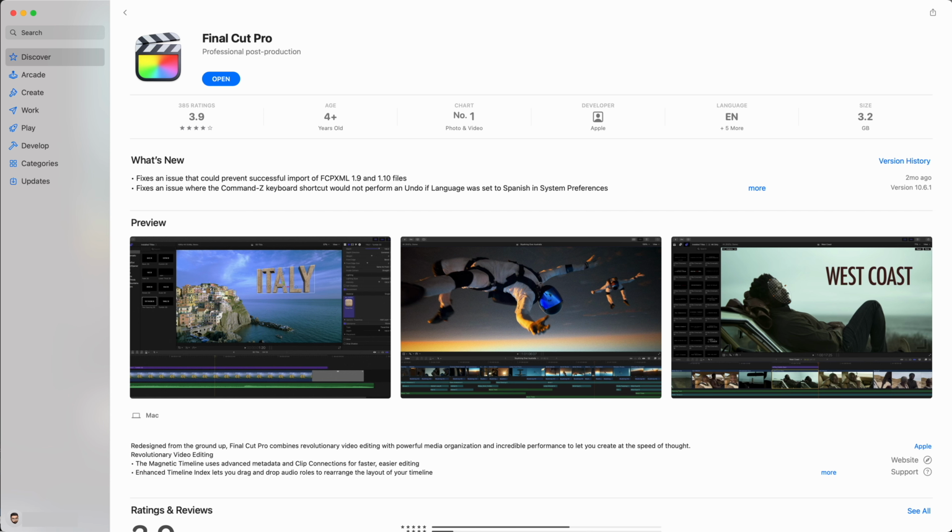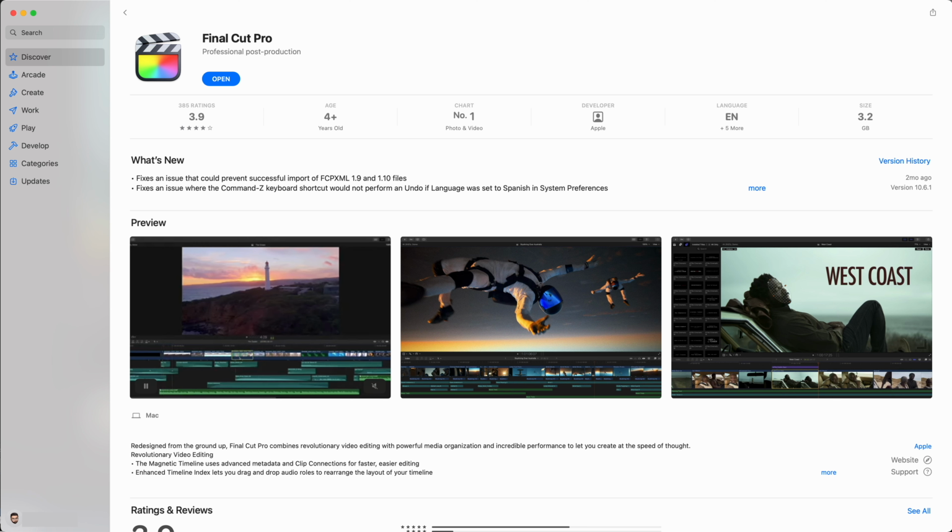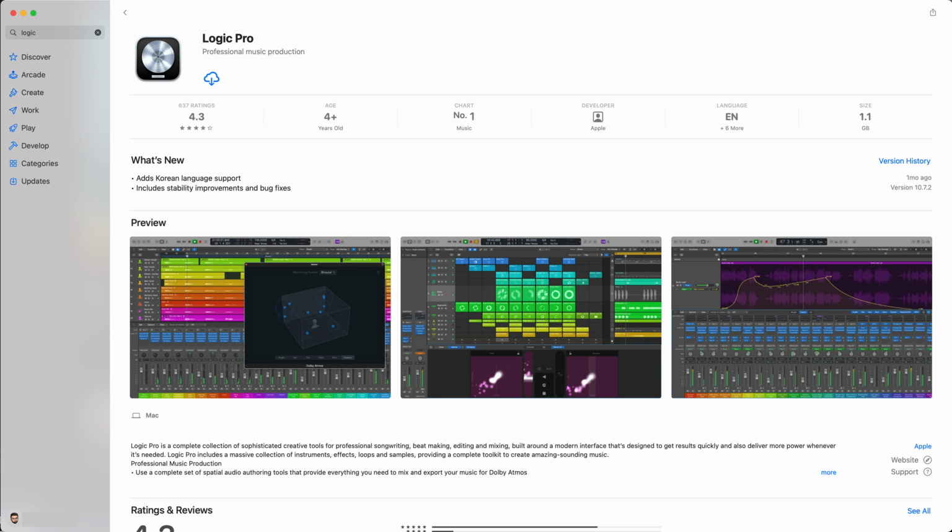In terms of first-party offerings, I'm talking about apps like Final Cut Pro and Logic Pro, both of which are well established and respected in their respective fields, both of which serve as an incentive to get people to buy Macs, and neither of which have an offering on the iPads at all, which is crazy when you consider how capable the iPad Pros are and how much development resource Apple could throw at this.